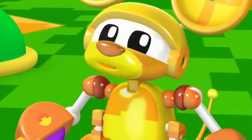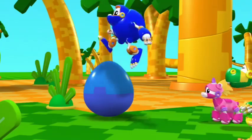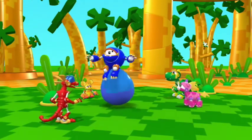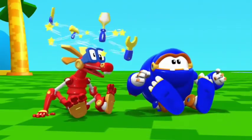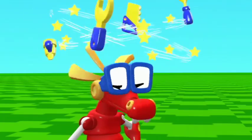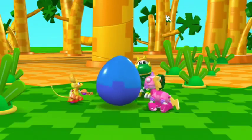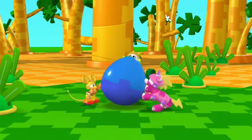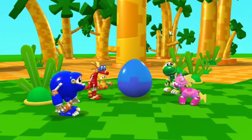Now all we have to do is sit on it, and it will hatch. The mighty Sasquatch hatching an egg. Sasquatch, be careful. Why is the egg wobbling? I believe it is a Mechana wild and wobbly egg. Get off it. Ow. Guess what, Komodo? That's a wild and wobbly egg. You don't say. We have to keep this egg still long enough for someone to sit on it and hatch it. Let's try and hold it down. Whoa! Too wobbly!